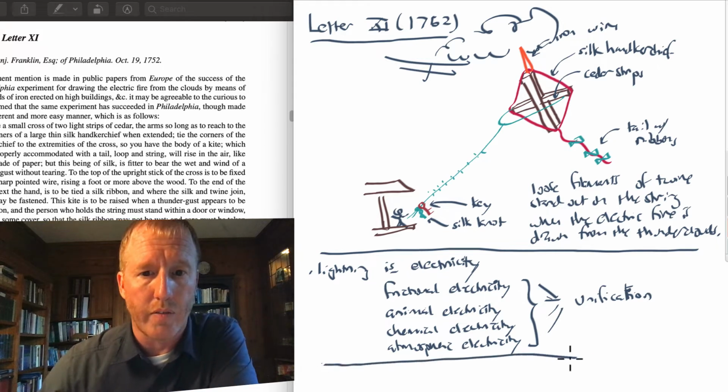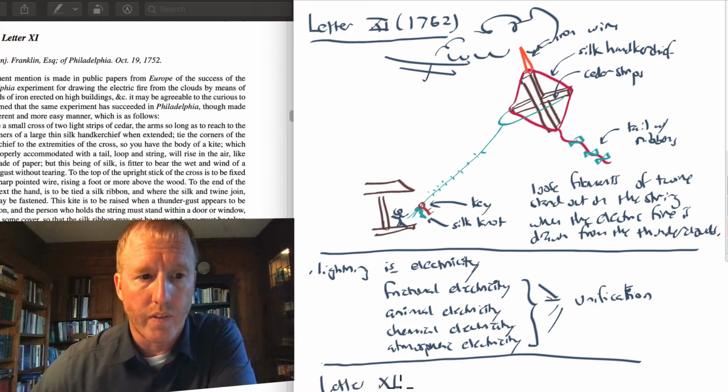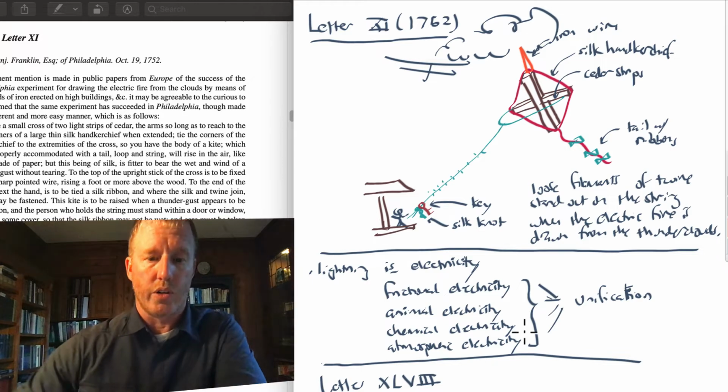Let's talk briefly about his letter number 48. And I might just read this. That might be easier to do than to go through all the details with you, because it's fairly short. So let me just go ahead and read this. This is a nice letter to, as I said, Miss Polly Stevenson, who was the daughter of a widow with whom Franklin stayed while he was visiting London. This is kind of neat because he gives some advice to this young girl.